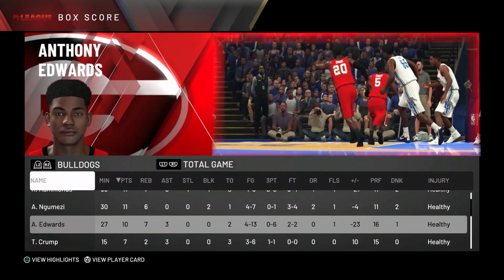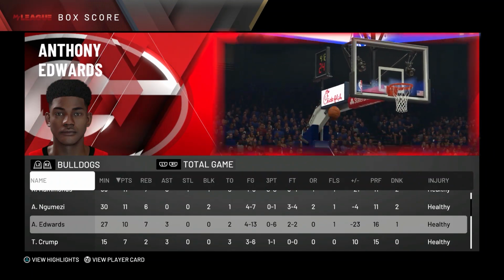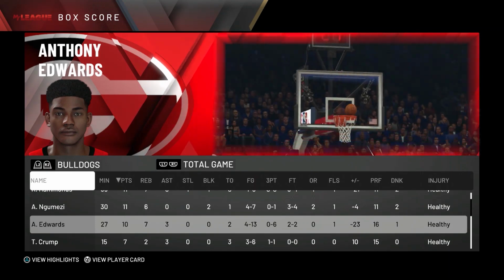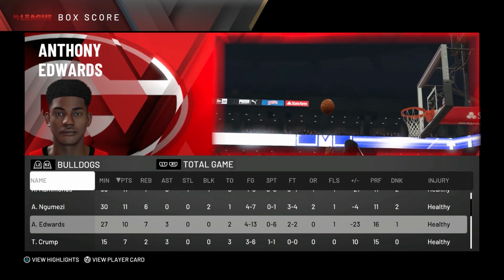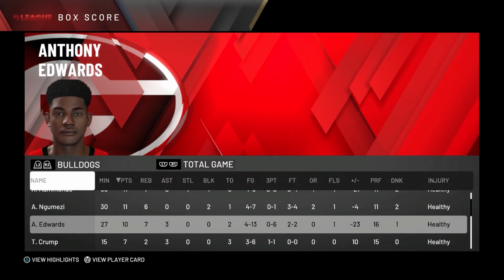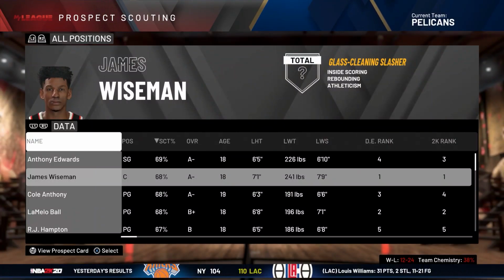He didn't hit a single three-pointer, which is what I kind of wanted to say. He kind of fades in and out every once in a while. But I'm very confident he's a shooter, and he's very surefire. He just kind of had a rough game here in Memphis. I mean, Memphis was overall the more talented team, and so I don't put that much on Anthony Edwards at all.